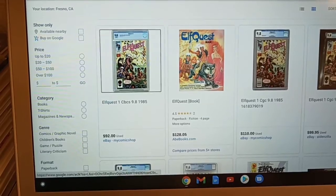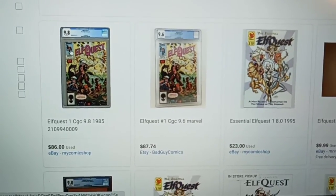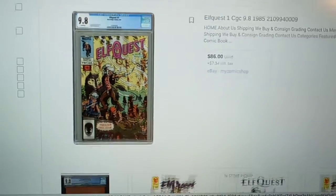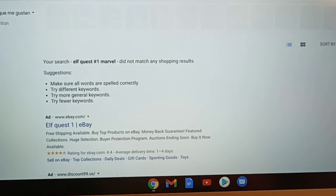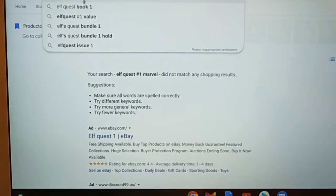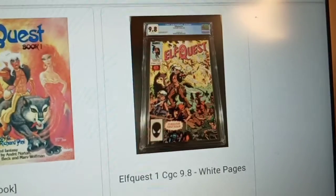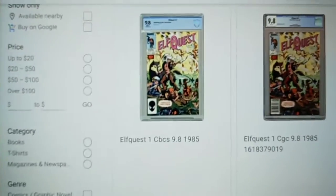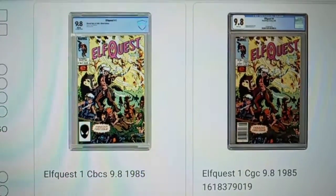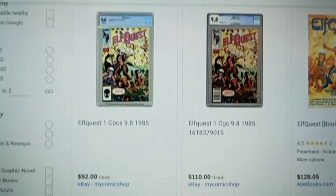$92. That's CBCS. See what I mean? $92 for a CBCS. And watch. Just because it's CGC, $86. I'm telling you, that's why. Because it's a CGC. So that's why it's a little more. I think, or oh my gosh. Sorry about that. And yeah, see, that's a CGC. Son of a bitch. $99.95. And then we go over here. Compare. Bro, they're both 9.8s. Get it? CBCS right here. CGC over here. And then the difference. Are you kidding me?